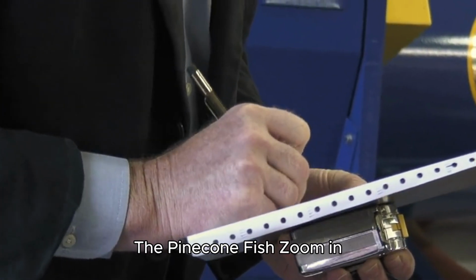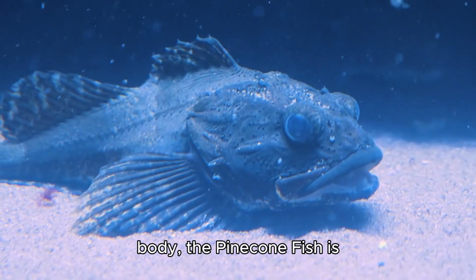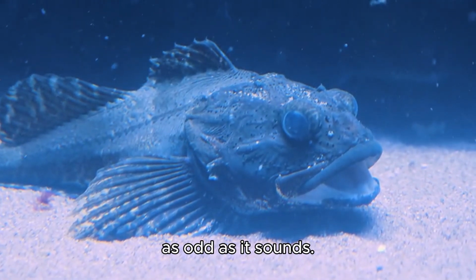11. The pinecone fish. Zoom in on a small armor-plated fish with glowing organs under its eyes. Narrator VO. Named for its tough, scale-covered body, the pinecone fish is as odd as it sounds. It even has bioluminescent bacteria living in organs beneath its eyes, which help it navigate the dark coral caverns at night.